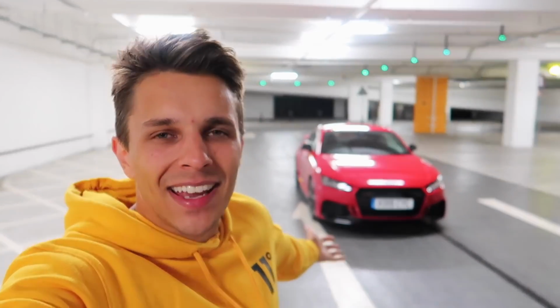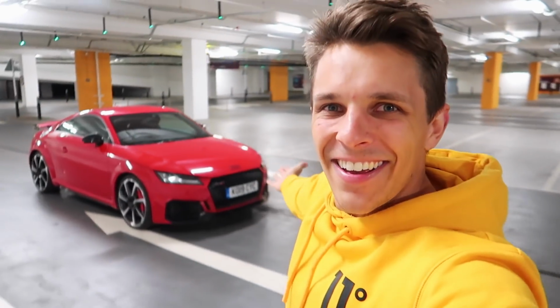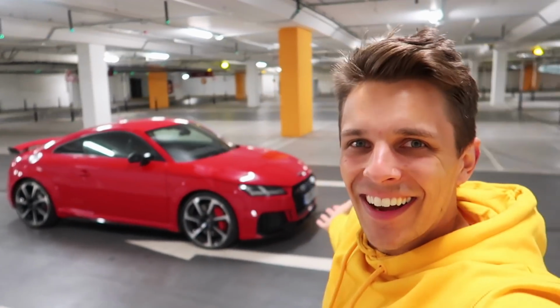This, directly behind me, is the TTRS, and how amazing does it look in this red colour? We are going to have a chance today to experience it and find out more about it, because I haven't seen loads about it online. Should we have a little walk around it? Look at it! Look at that! How cool is it in the lighting?